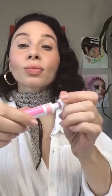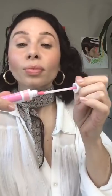So what I like to do is put it all over the lips and really press it in. And then I like to take it again and go right on the lip line. Like so.